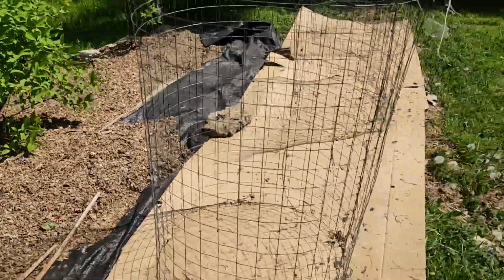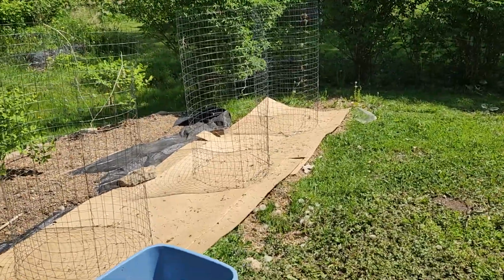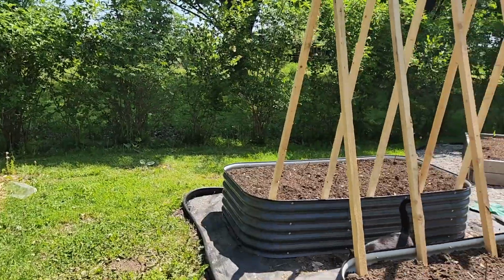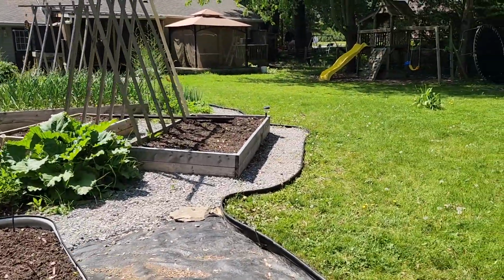We still don't have potatoes on the ground. I feel really late, but those are going to be our 3 potato towers. And hopefully we'll get those in the ground soon too. All in all, things are looking pretty darn awesome.